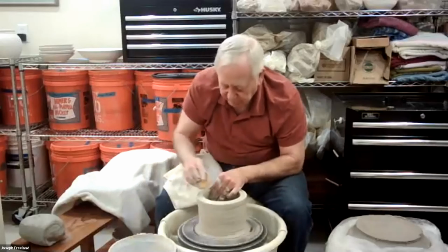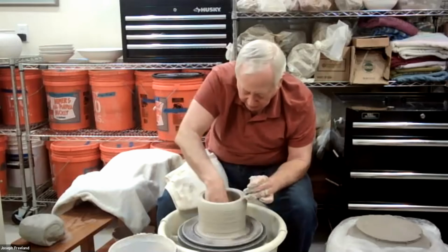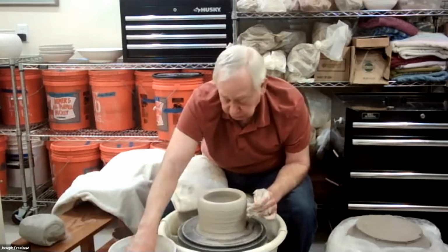Now I'm going to compress the top edge, make sure it's nice and solid. I'm going to compress the bottom and get the water out of the bottom. Keep drying and compressing the bottom so it won't crack.